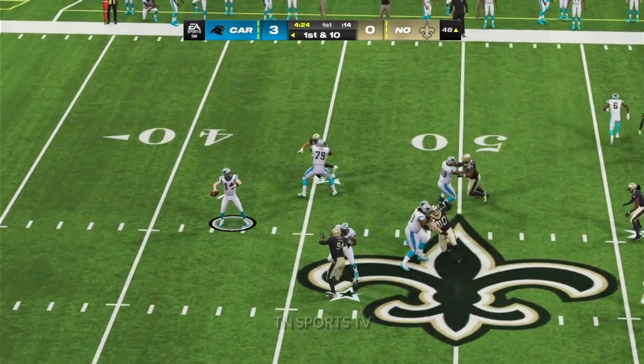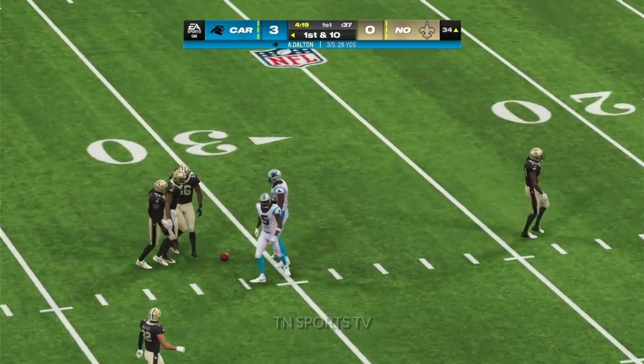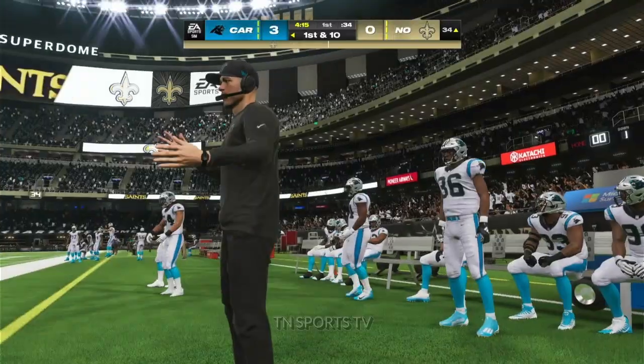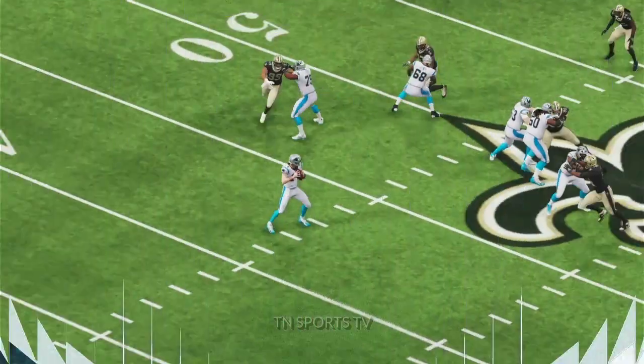First and 10 for Dalton. Got his man. It's Jonathan Mingo. And he's corralled, but not before getting it inside the 35. 15 yards there for number 15. That's his first catch of the game, and an impressive one against multiple defenders.